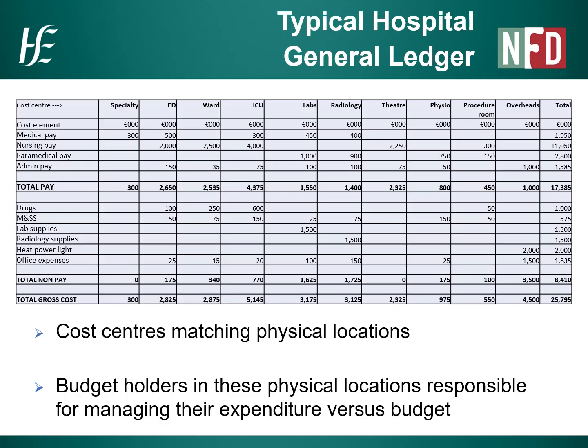So if we look at a typical hospital general ledger, it is set up in cost centres, which generally relate to locations in the hospital where types of services are captured and reported on, such as wards, labs, theatres, overheads, generally where there's 4 walls in a building. And cost elements, which are the types of things consumed in providing the services, such as medical pay, nursing pay, drugs, lab supplies, computer equipment, etc.